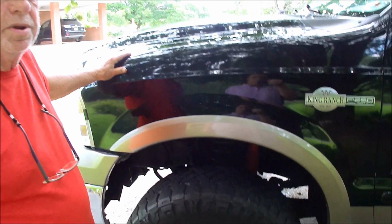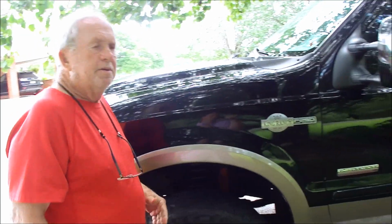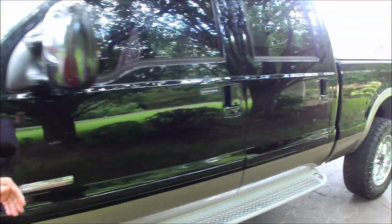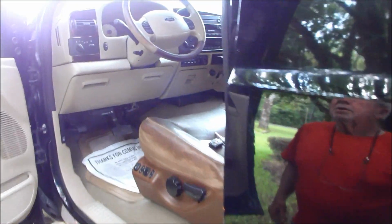This truck, folks, only has 204,000 miles on it, but you don't have to worry about it. It's been deleted. That's really good miles for this year model truck, but look how nice and clean it is. No chips, pecks, and all that. Well, just look, I can video you through the reflection in the paint. I mean, it's super nice.